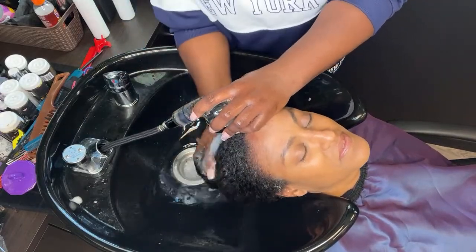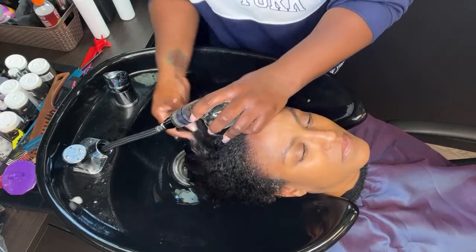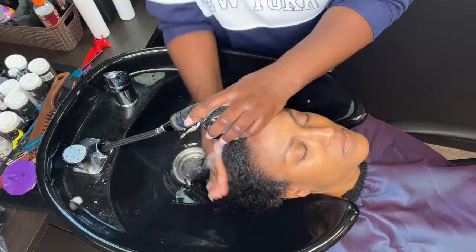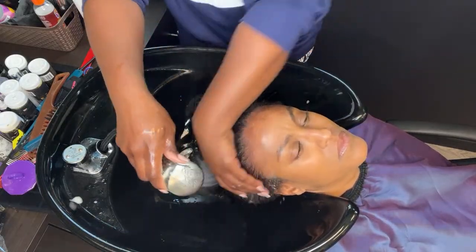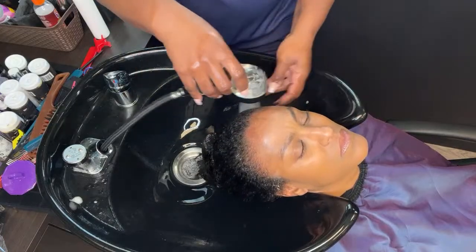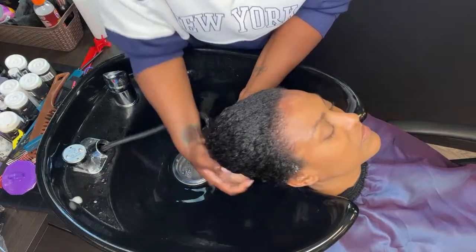So today we're not going to do our super beachy wave. We have a plan of action going right now. Today we're going to give her a quick textured press, large sections on purpose, because we have to give her super duper beauty hair next week, and we don't want to overpress her too much.